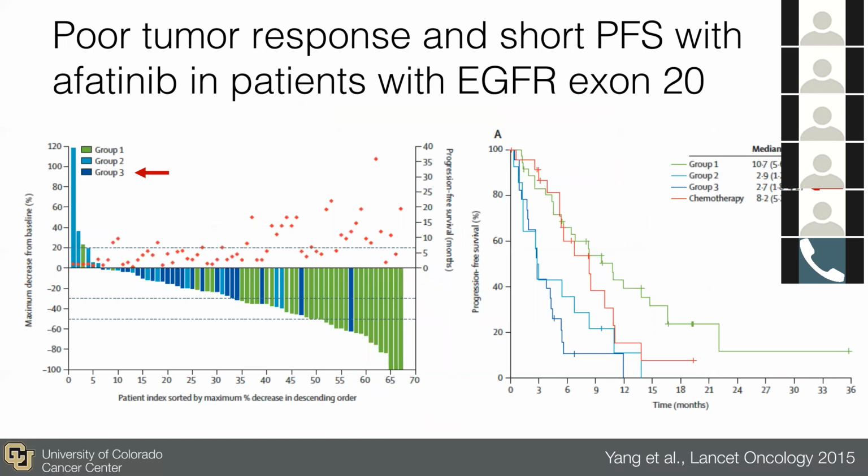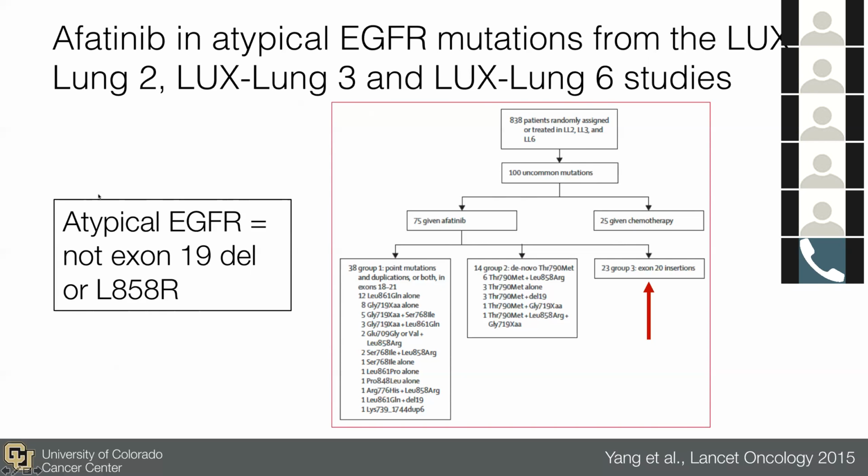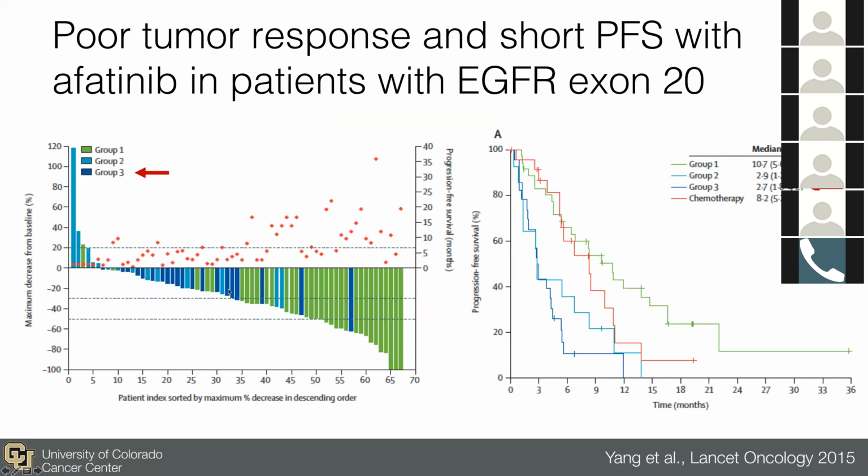So on the left-hand side, this is again a waterfall plot of Afatinib. I'll have you focus on the dark blue bars. Dark blue bars, again, are the EGFR exon 20 patients. And here, there were only a handful of patients that had any response to therapy. The red or orange diamonds here refer to the right-hand axis, and that's progression-free survival. So meaning how long did they last on therapy before their tumors became resistant.